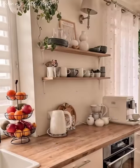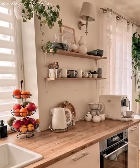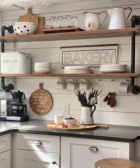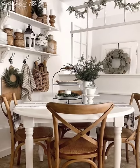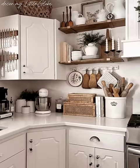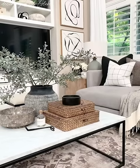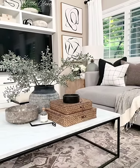Embrace the rhythm of the seasons by updating your decor with seasonal accents, such as pumpkins and gourds in the fall, pine cones and evergreen boughs in the winter, and fresh flowers and herbs in the spring and summer. One of the joys of farmhouse style is the opportunity to showcase your personality and interests through curated collections and displays. We will explore ways to create personalized galleries that reflect your unique style and passions.